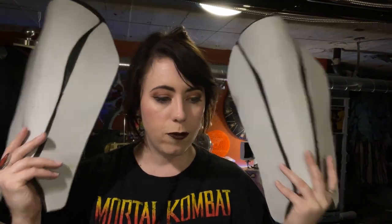I am going to be weathering my foam shin guards with a hot knife because I need to do that before I Plasti Dip them. Same with the shoe covers. I have to weather them before I Plasti Dip them. So once those are Plasti Dipped, it is time to paint. And I'm just looking so forward to painting these.